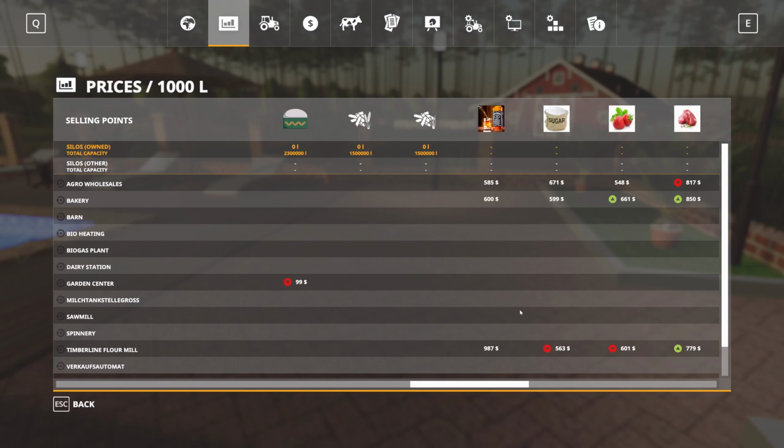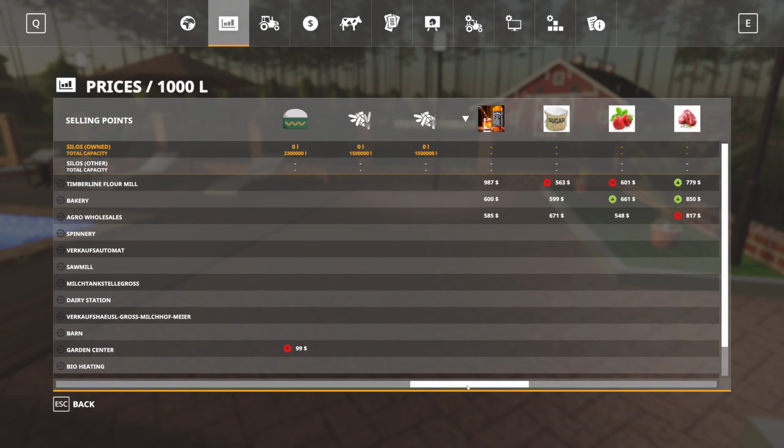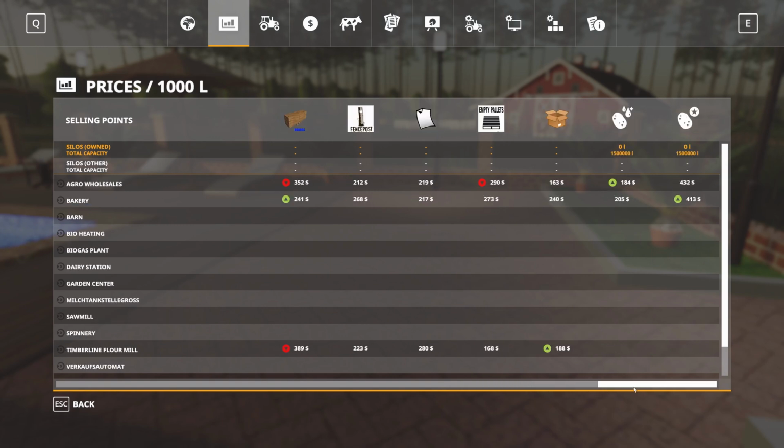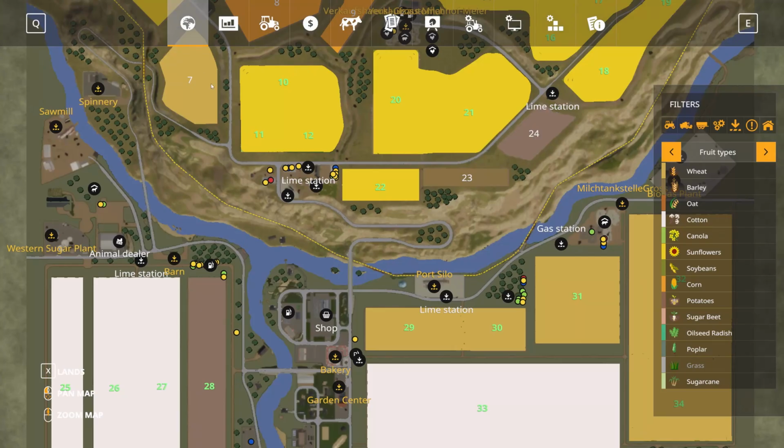And let's see. What do we got here? What's the whiskey doing? $9.87 at the Timberline Flour Mill. Got to sell that. We got lots of whiskey to sell. How's the meat doing? $8.50 and climbing. So we can probably sell some of that. And, of course, the grapes are looking good, and the wine's looking good. So our factories are going to pour in some cash this morning.